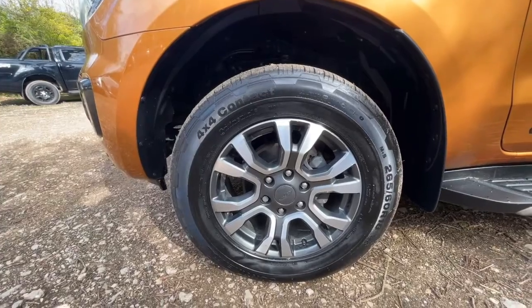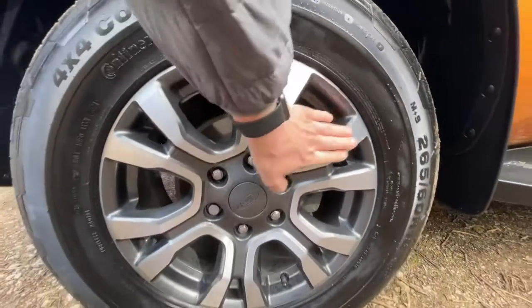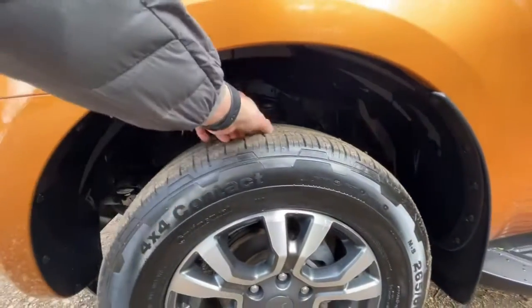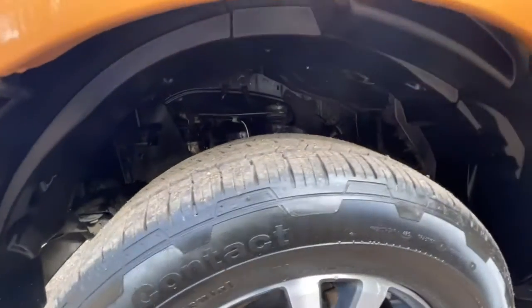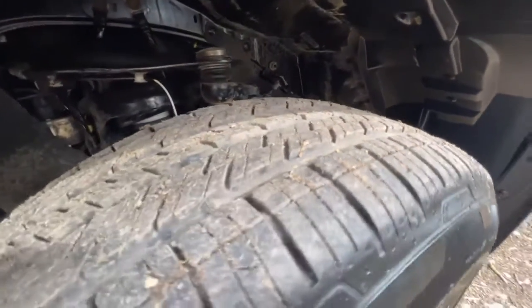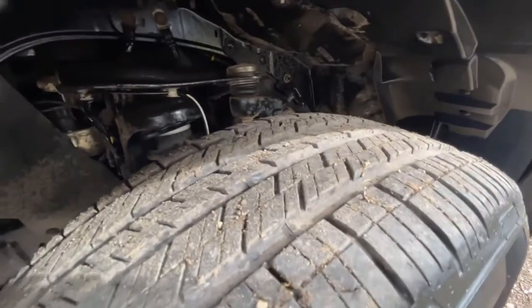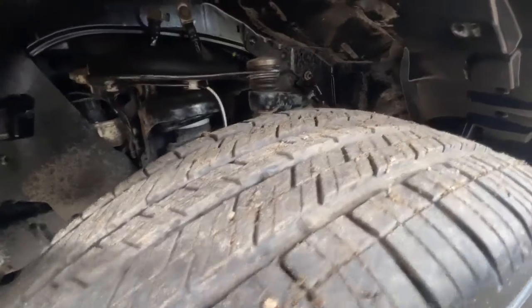So, passenger side front wheel and tyre, it's a Continental tyre. The wheel's in good condition. There are a couple of little tiny marks, but nothing serious. Laser edged wheels, they always seem to pick marks up for some reason. The tyre looks all but new. I would guess there's got to be 9mm, maybe a little bit less.